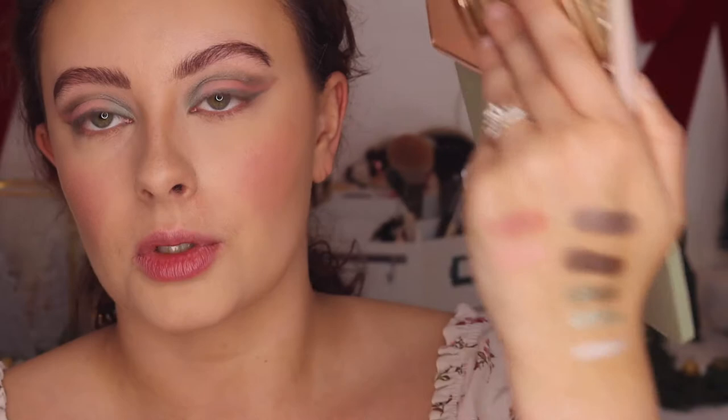Okay, so up here on the brow bone and the inner corner, we're gonna go in with the Palladian shade right here, which is the really bright green shimmer. Oh my goodness gracious, that is pretty. Can you see that? I don't know if you can see it.